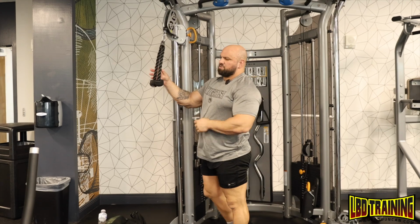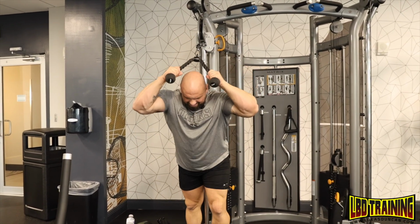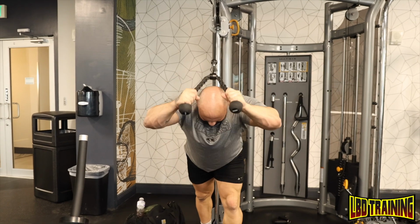So y'all, don't not push yourself. You don't want to go too heavy where you're using other muscle groups, but you still gotta have some intensity here. There you go.